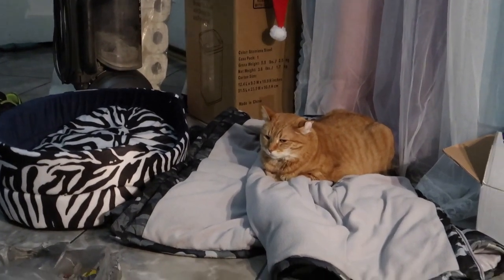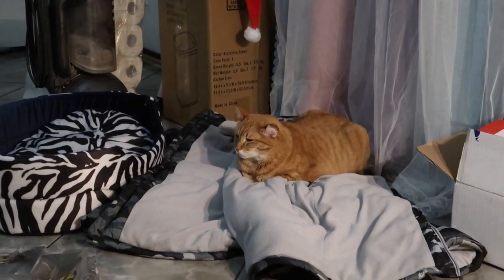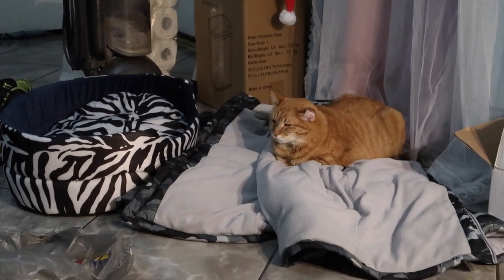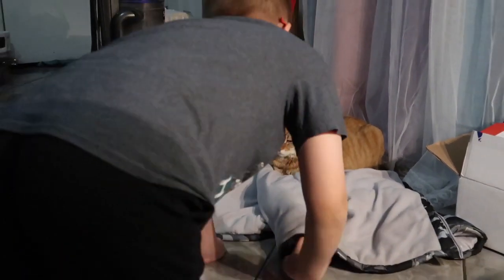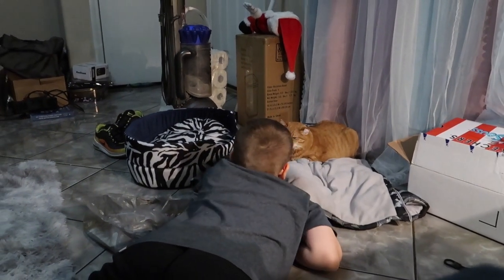Just like a typical cat, you buy her a bed. She sleeps on a jacket next to the cat bed. Why the jacket is on the floor is the question. But, you know, it is a kid's jacket, so that would explain it.